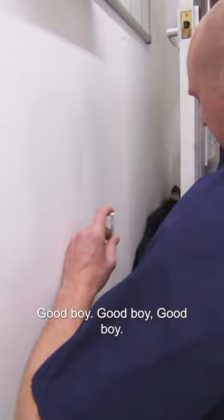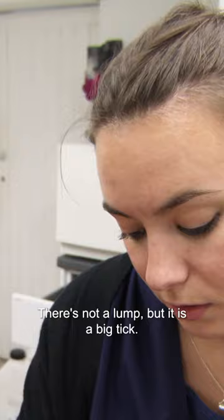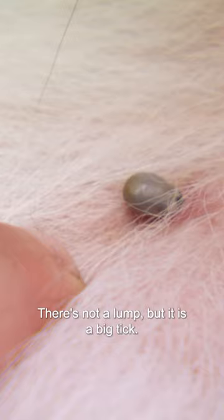Oh dear, horrible people. Oh, what awful people we are, hey? Oh dear. Oh dear, that door, hey? I blame the door, don't you? There's not a lump, but there is a big tick. It's quite juicy.